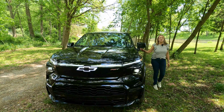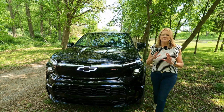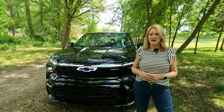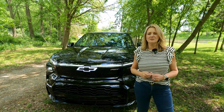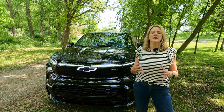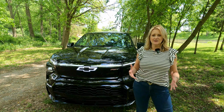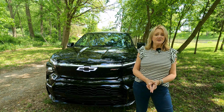The Chevy Silverado EV has a 200 kilowatt hour battery. That is massive. It also is heavy, so this weighs about 8,500 pounds, which is heavy. It's not the heaviest truck on the road. I think that honor belongs to the Hummer EV, but it does use the same battery and electric platform as the Hummer, which is GM's Ultium platform. That is optimized for DC fast charging.